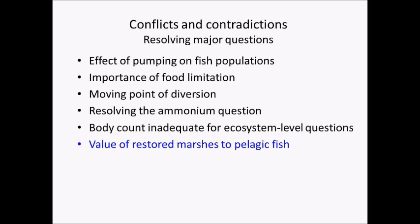The importance of food limitation. I mentioned that we think that a lot of things are food limited, but we don't know how much that matters in relation to the other things that are going on. Is that the major cause of the pelagic organism decline, for example?